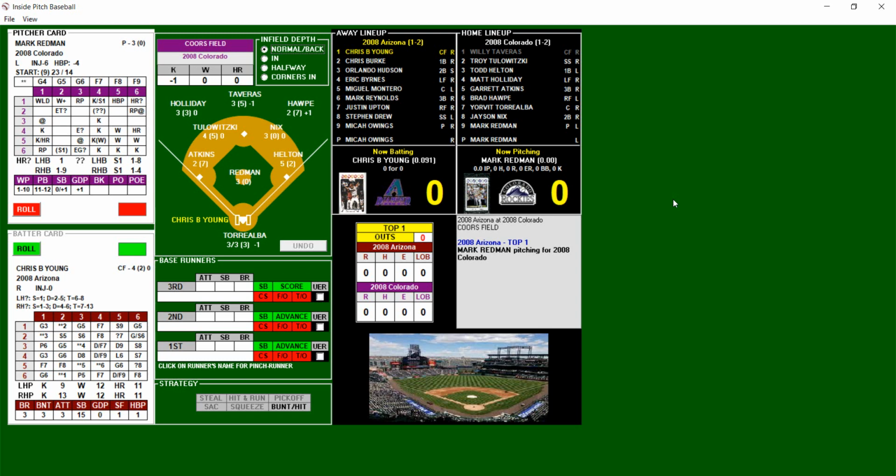Leading off, the center fielder, Chris B. Young. Batting second, the first baseman, Chris Burke. Batting third, the second baseman, Orlando Hudson. Batting fourth in the cleanup position, the left fielder, Eric Burns. Batting fifth, the catcher, Miguel Montoyo.